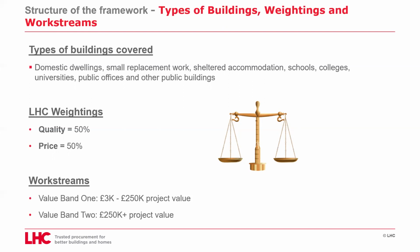Work streams on this framework have been value banded, with workstream 1 being £3,000 to £250,000 project value, to ensure that SMEs are able to bid on this framework by making competition fairer for the smaller SME contractors. Workstream 2 consists of projects with £250,000 or more budget value, and this is where you will find the medium to large sized roofing contractors.